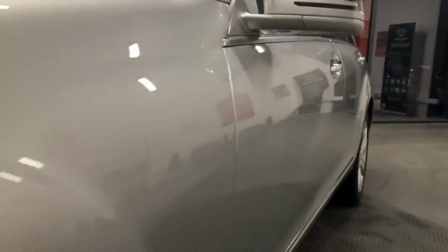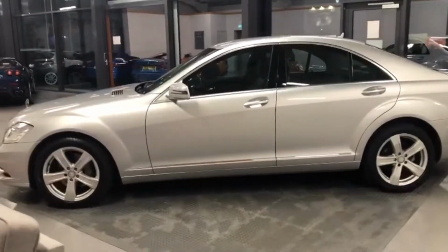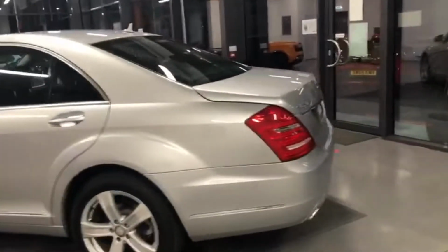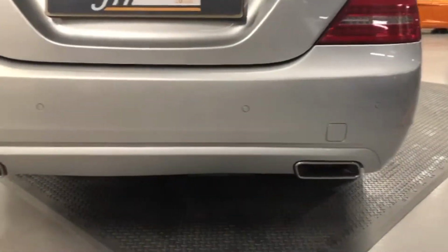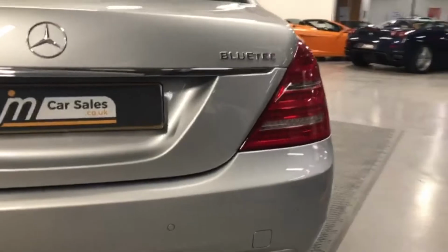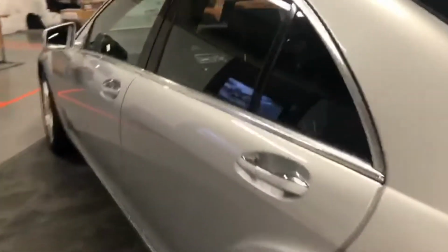So down the passenger side. Lovely looking car. And at the rear, nice chrome double exhausts there. There we go. See the chrome there, nice and fresh. As is the whole car.